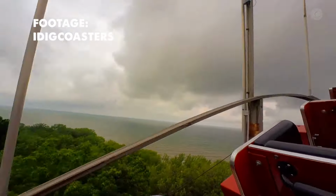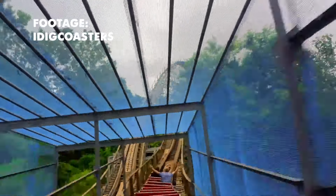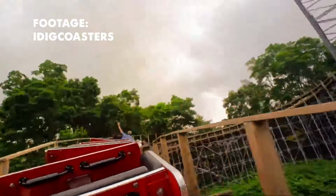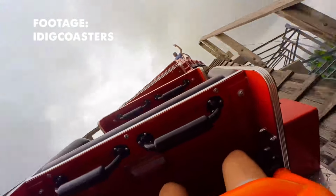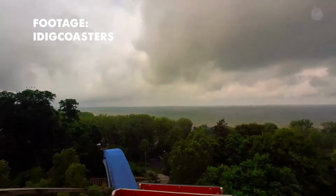Cresting the lift hill with that view over Lake Erie before the twisting drop, it's just iconic. This coaster is so legendary. I've been waiting for years to get on this. Dropping down the ravine and through the tunnel and over the road bridge crossing, it's just legendary.